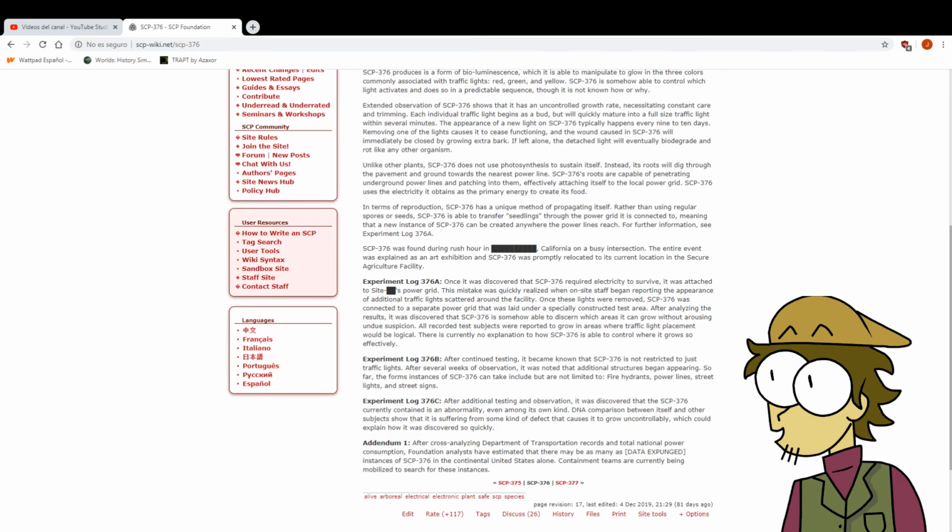After additional testing and observation, it was discovered that the SCP-376 currently contained is an abnormality, even among its own kind. DNA comparisons between it and other subjects show that it is suffering from some kind of defect that causes it to grow uncontrollably, which could explain how it was discovered so quickly.